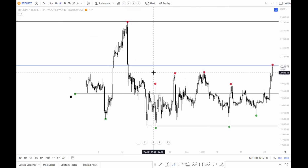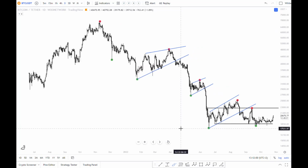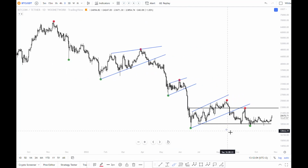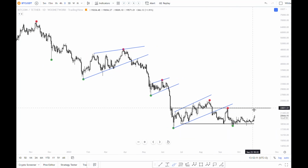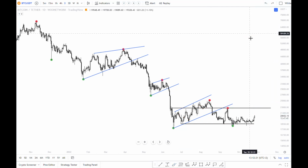Where are we in the market? I do think we have a bit more upside to come. But if you look at this on the daily time frame, it's not a very big move. The party is really starting if we do get back above 23,000 or something at least, and move out of this range before we can be really bullish.